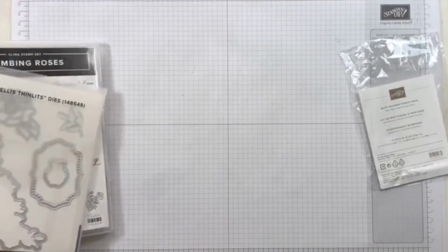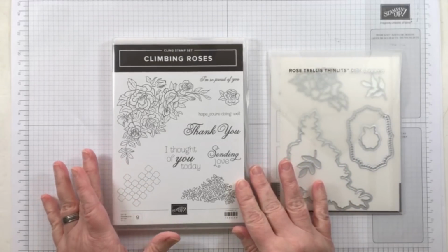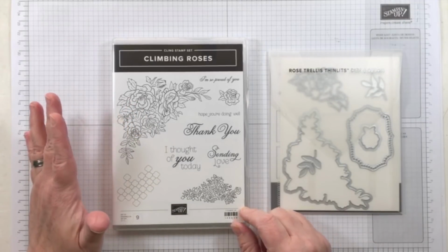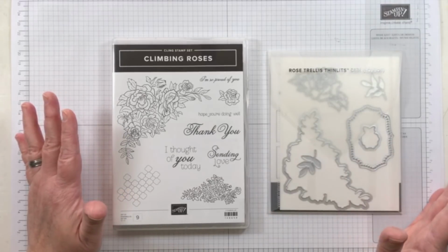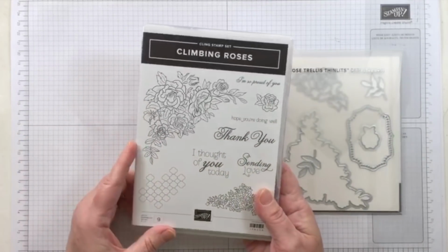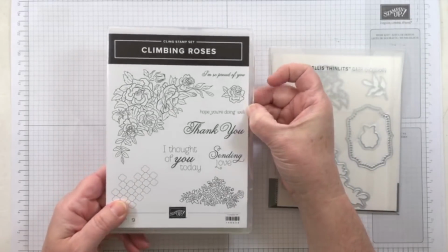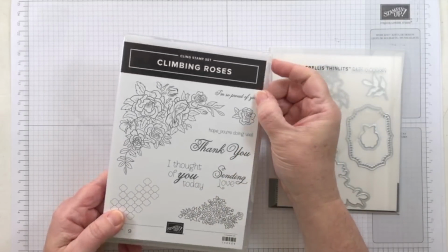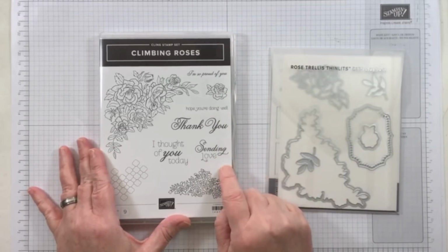Here's one of my favorites. This is not the favorite, it's one of them. And this is the Climbing Roses bundle. These images are so pretty and just screaming and waiting to be colored. This reminds me a lot of some of the florals that we already have, but it's really so much different. And the dies that come along with it are really, really spectacular. So let's look at the stamp set first. It's going to be a cling stamp set with the new type of stickers. And then we have something that is going to be worked into the background here. We have a hope you're doing well, which could be a get well soon sentiment. We have thinking of you, thank you, so proud of you. So we've got like already four or five different occasions covered with just this one stamp set.